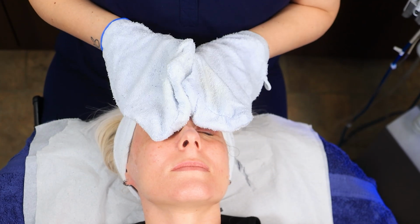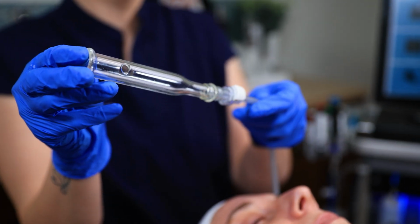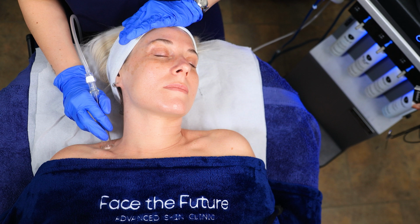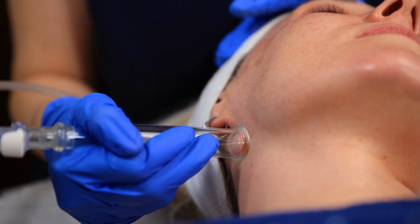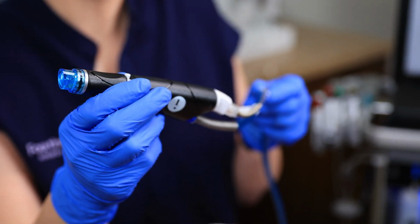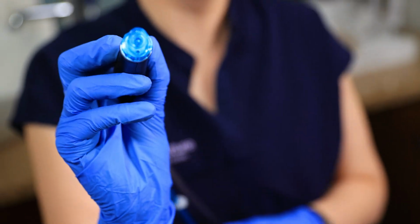The next step in the Platinum Hydrafacial is to detox. So here I'm using the lymphatic drainage that improves circulation of the lymph system, helping to eliminate toxins. Then we need to do a deep cleanse. This uses a vortex suction which is gentle and effective on the skin.